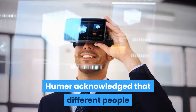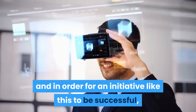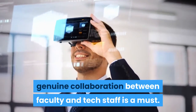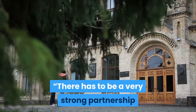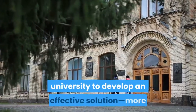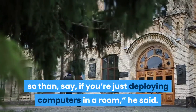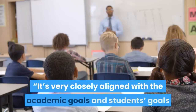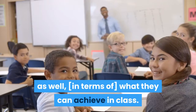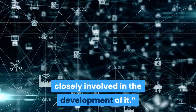Humer acknowledged that different people have different expectations of what AR and VR can deliver, and in order for an initiative like this to be successful, genuine collaboration between faculty and tech staff is a must. "There has to be a very strong partnership between the technology organization and the academic organization within the university to develop an effective solution. More so than, say, if you're just deploying computers in a room," he said. "It's very closely aligned with the academic goals and students' goals as well, in terms of what they can achieve in class. The technology organization has to be closely involved in the development of it."